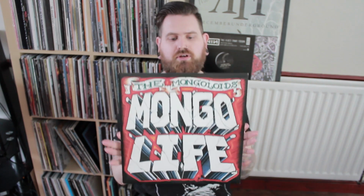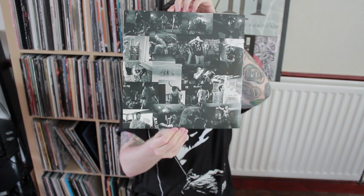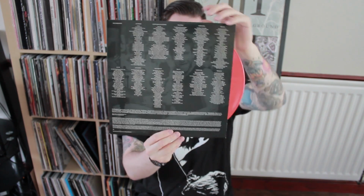Next record is the Mongoloids, Mongo Life. Here's the front cover, here's the back cover. Cool printed dust sheet, bricks on the back, some red vinyl.